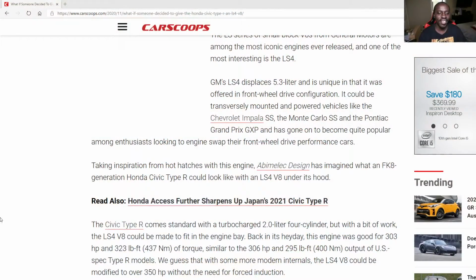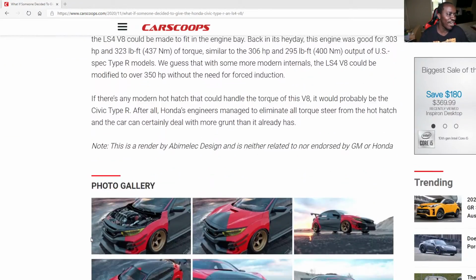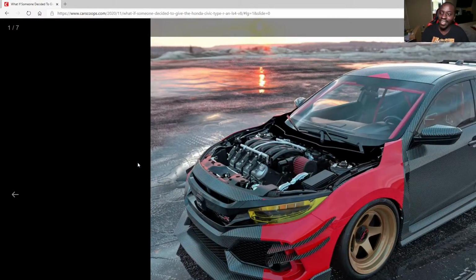But anyway, back to the topic at hand. General Motors is working with Honda. So what if somebody took the Type R and put an LS motor in it? Well, let's go and check that out, because somebody actually rendered this, and it looks pretty dope, to be honest.